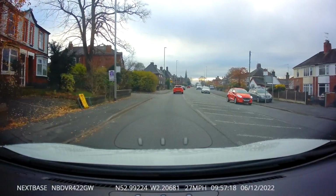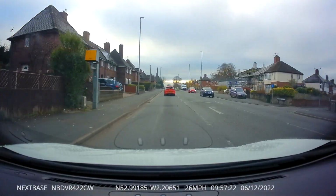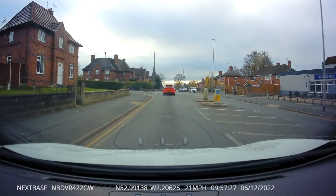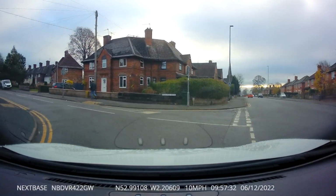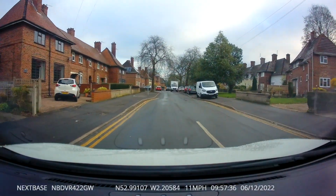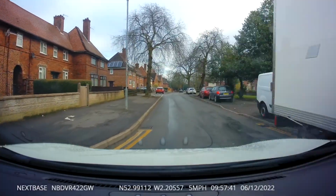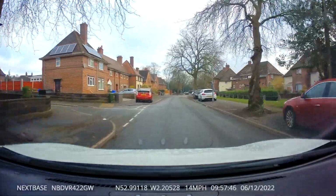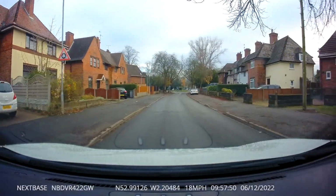So not this road, but the next road on your left, please. Now there's going to be a roundabout, and I'd like you to go straight ahead, please, which is your fourth exit. Fourth exit. Straight ahead, which is your fourth exit.